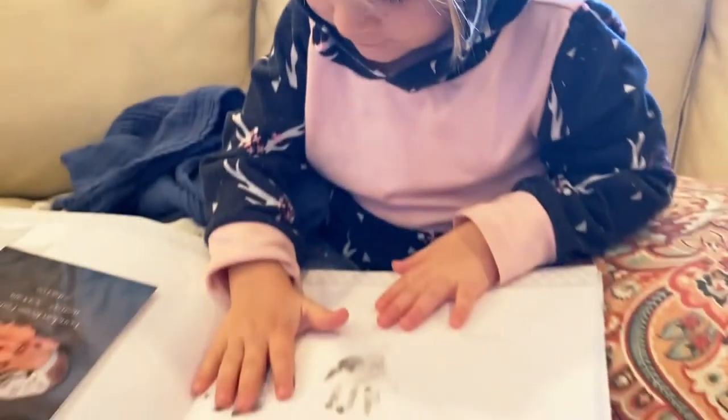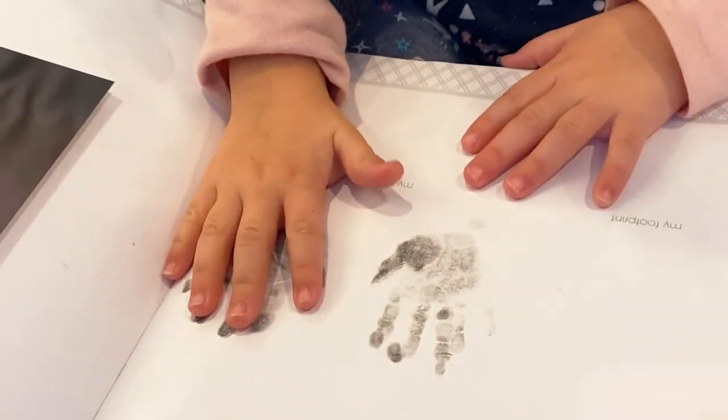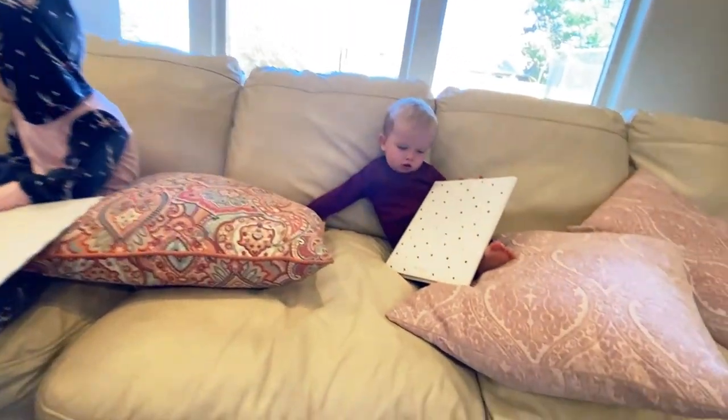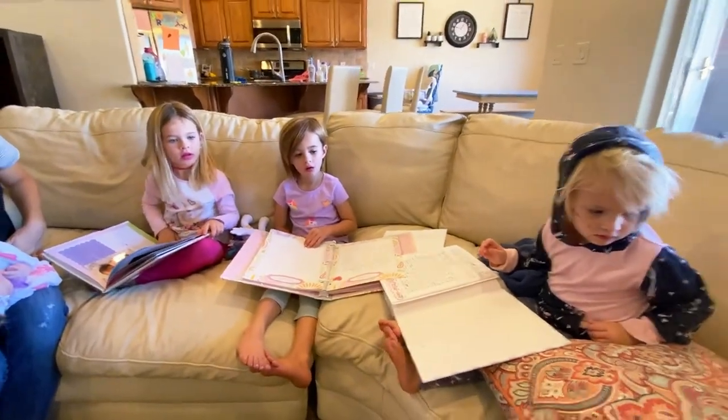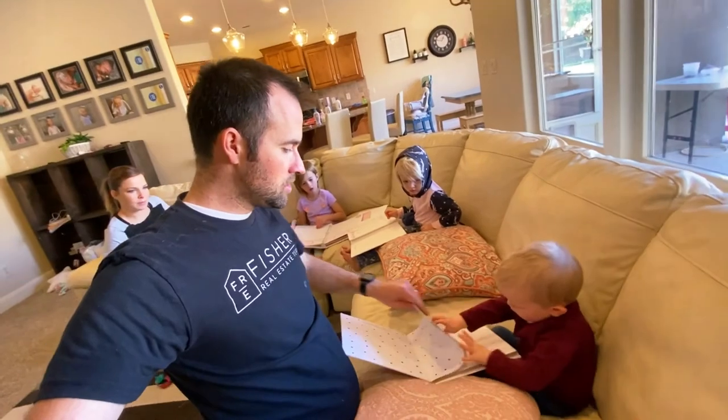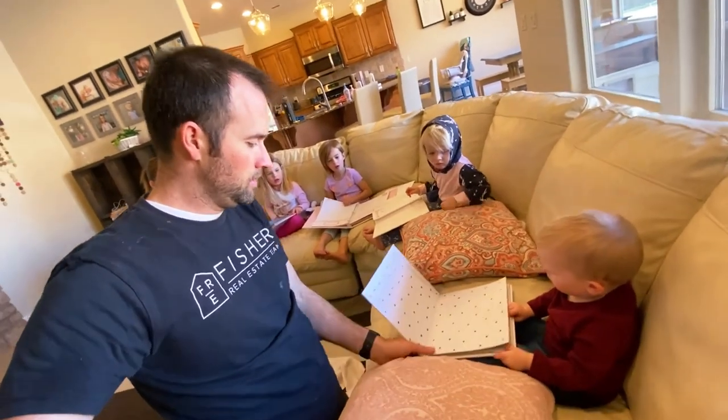See if it's the same size. Wait, is it? Are you bigger? It was kind of little. Tyke, you got yours too? You want to see yours? This kid wants to do every single thing that his sisters are doing. And if he doesn't get to do it, he gets so mad. Okay, here, let's turn around here.